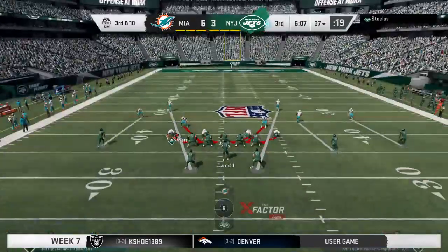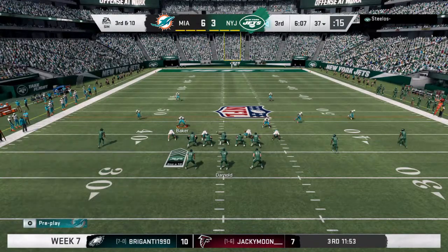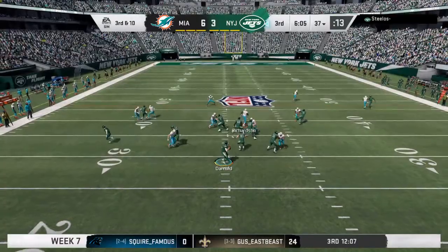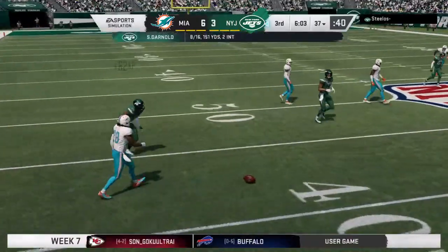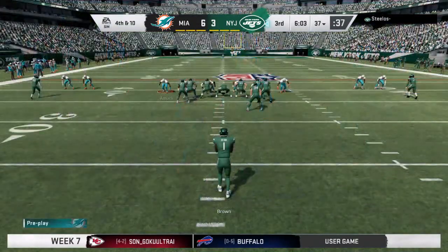Big play coming up. Here's 3rd and 10. I would expect to see some pressure here. And the blitz does come. And tight coverage there. It's knocked away, incomplete. Coverage that time by Bobby McCain.